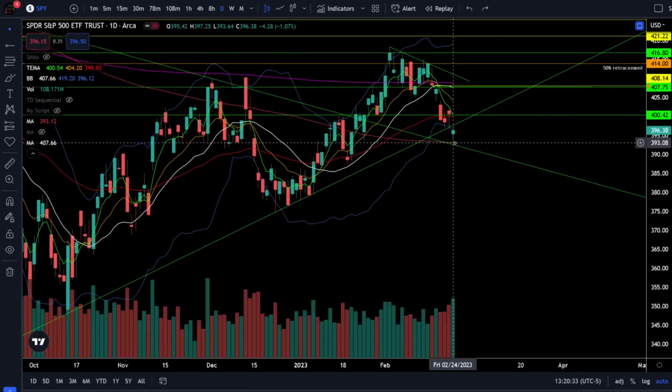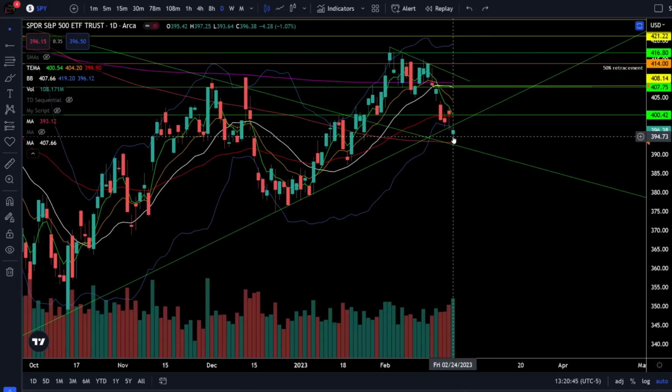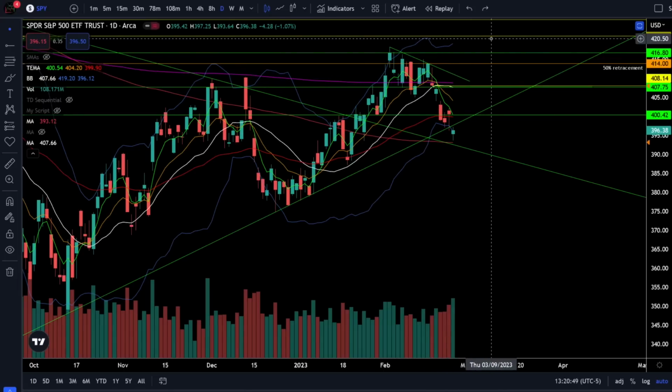So on SPY, use that critical risk level at 393, and the bulls need to bounce from this level and break back over 400 and then fully close that gap at 408 and then break the resistance trend line. If the bulls can do all of that, progress towards those upper prices and get the breakout, we will be looking for the 420s all the way up to the 430s, anywhere between the end of March and early April.